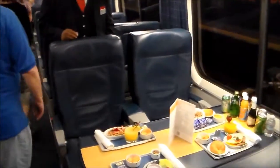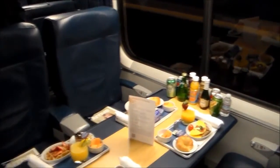Everything's real. Oh, are they really facing each other, or are they all facing forward? Only eight of them face each other. Eight sets, yeah. Wow. How we doing, guys? Welcome to first class, guys. Trying to get my other camera out. I can't get my camera out.